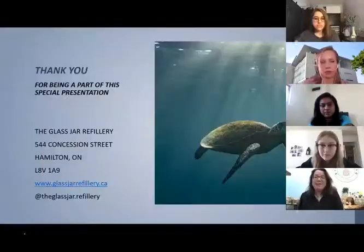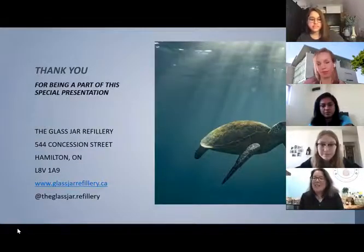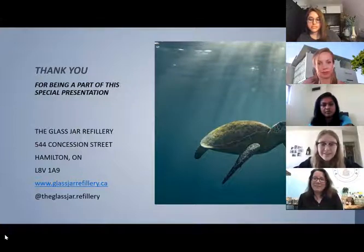So everybody had to provide the jars themselves to the customers, and then you would bring them back later and fill them up with your own containers at home. So it was a bit of a process, but now it's all okay. That's basically it. Anything else?